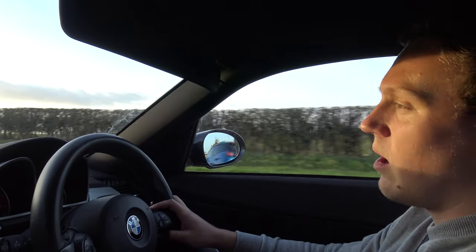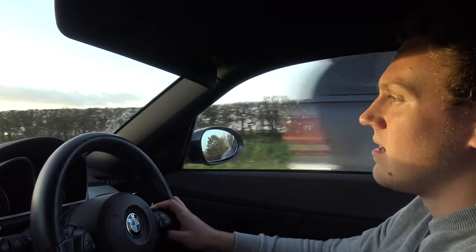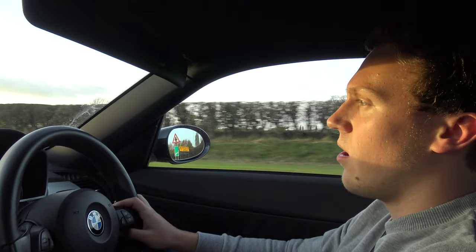Cars of all different ages as well, which is always something I like to see at these kinds of events. And yeah, the stage was brilliant as well. So well worth a visit.